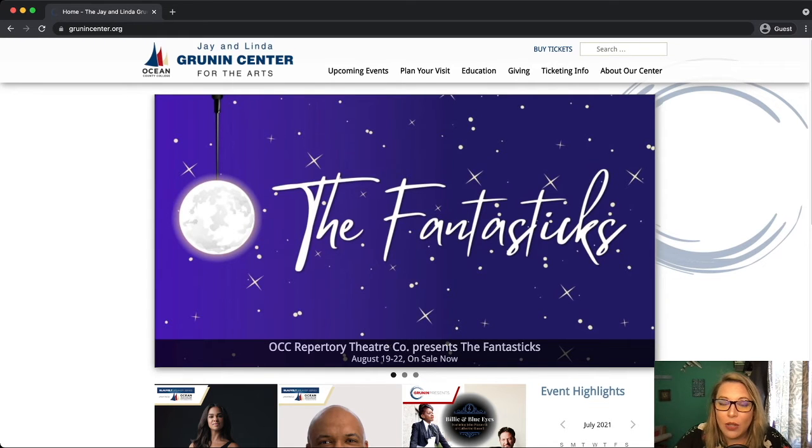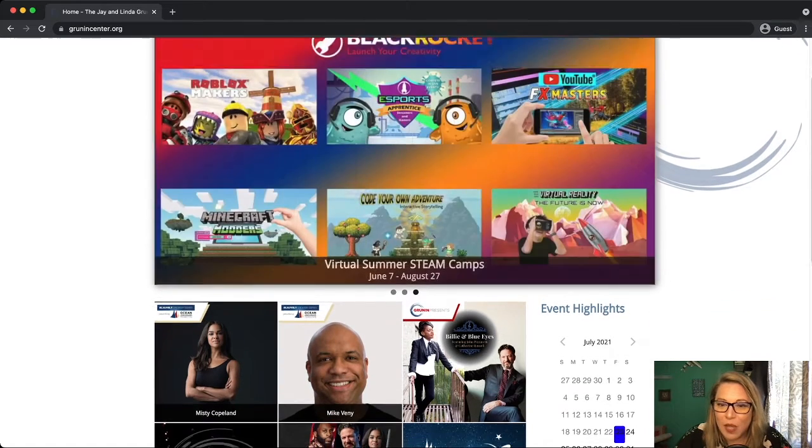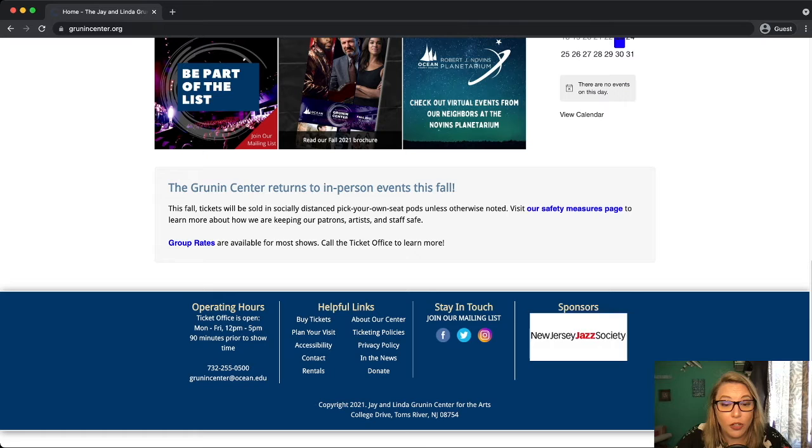So as you can see, we advertise the most upcoming events on our homepage, things that will be happening within the next couple weeks. If you scroll down to the bottom of our website, down in the footer section, this blue bar, right here in the middle is icons where you can join our mailing list and also social media icons to get directly to our social media profiles.